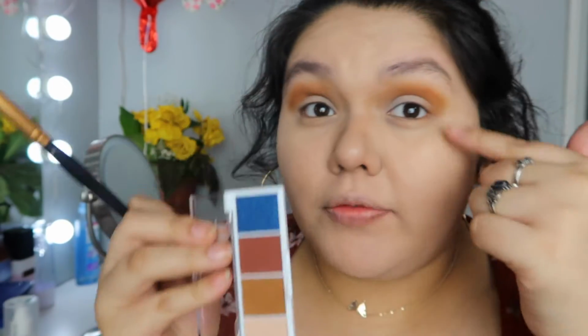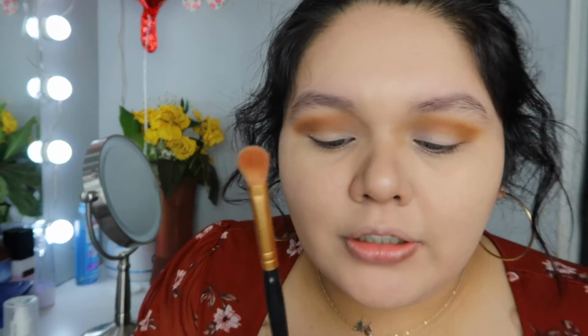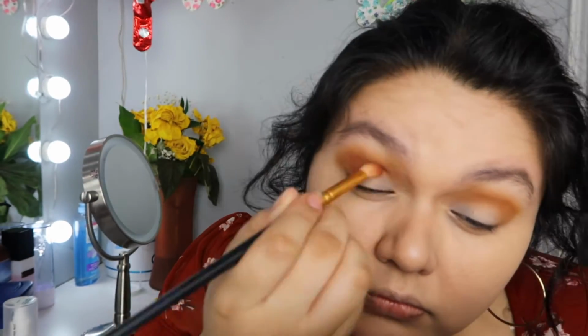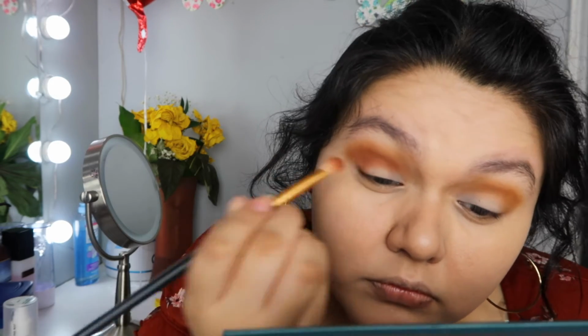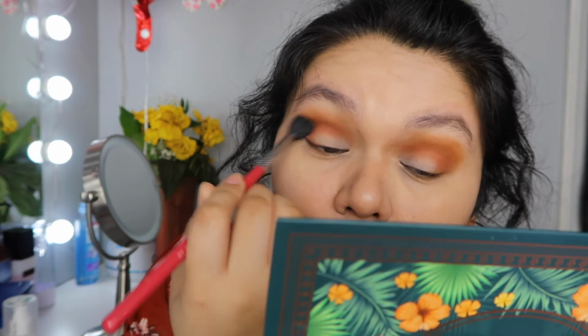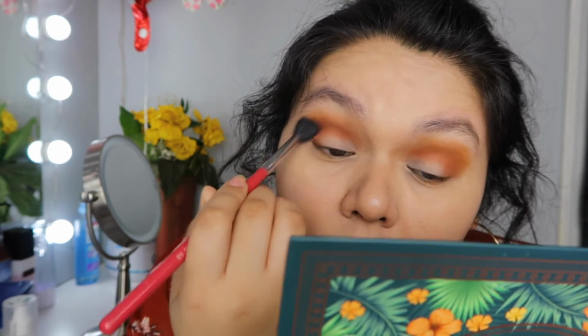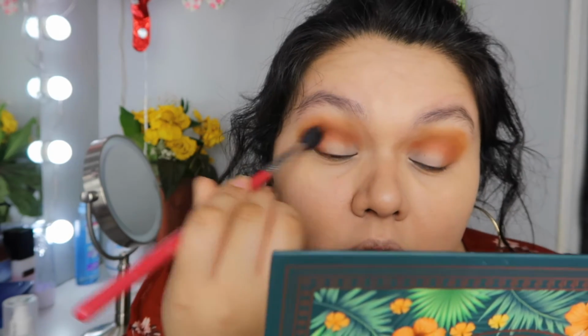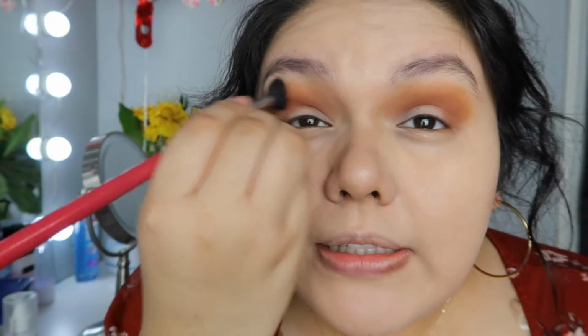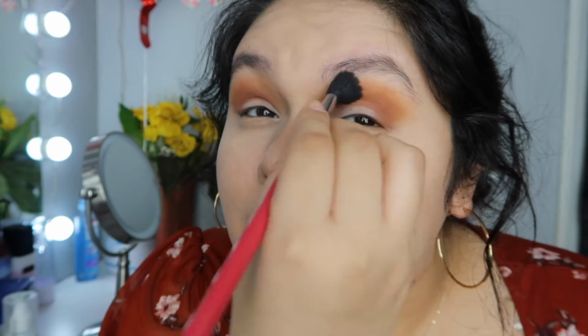Okay, so now we're gonna go in with this shade, and we're gonna go in the inner corner. We're gonna blend it in. Okay, so I blended it. I'm gonna blend it more off camera because your homegirl is not an expert in makeup, but she just loves to do it for fun though.